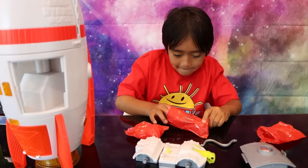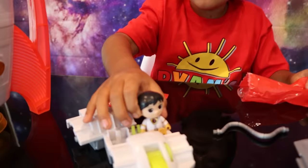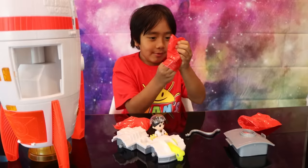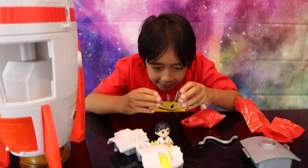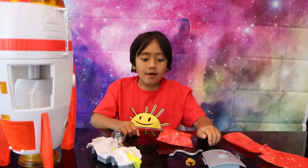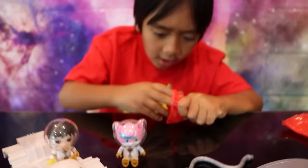It's me, Astronaut Ryan. I have astronaut helmet, and there's one more thing in here. Oh, the other part. Now I think I know how to do it, like this. Okay, Astronaut Ryan with his astronaut helmet. Okay, let's see what's inside. It's Alpha Alexa, and there's something else. Huh? It's a flag. Yeah, there must be more parts to build this car.